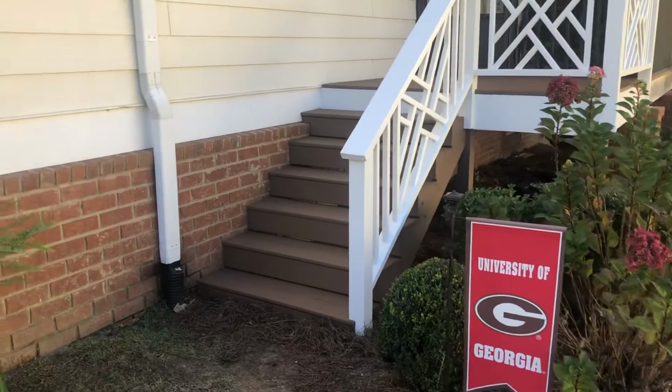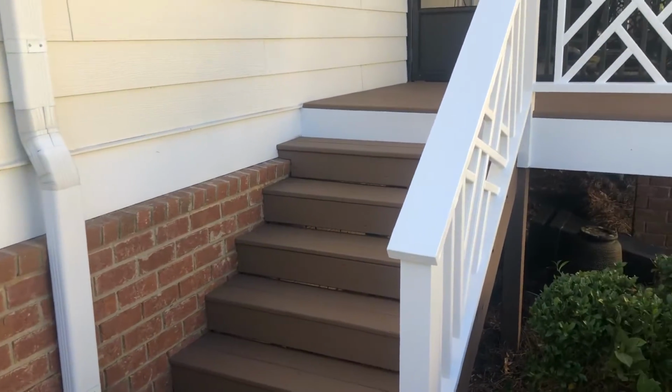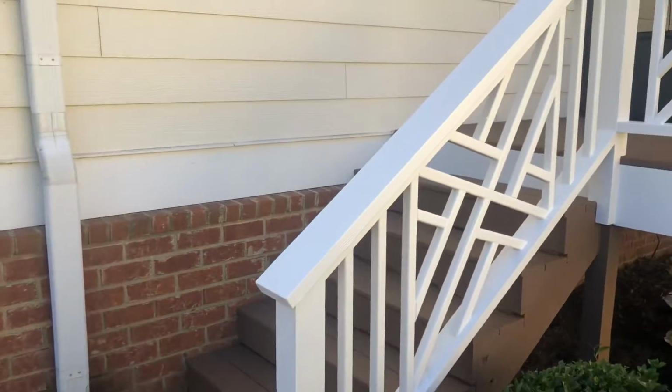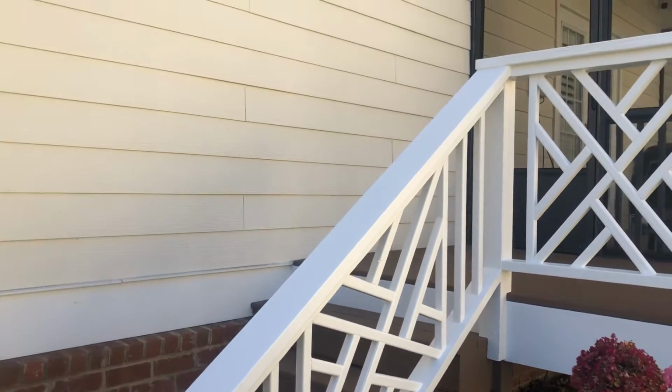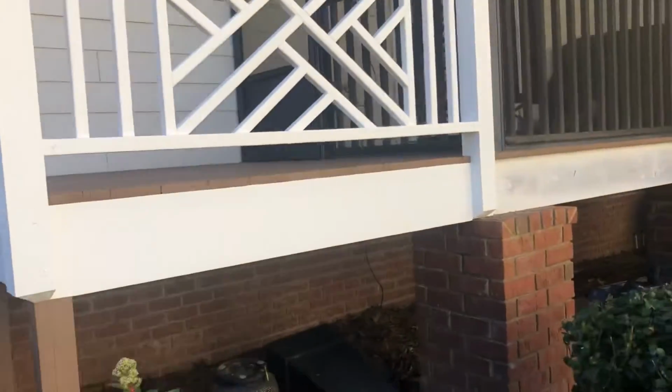Got a beautiful fall day and wrapping up our Chippendale railings job. George Robertson and his guys did another fantastic job on the prep and finish work. Everything turned out just exactly the way we wanted it to.